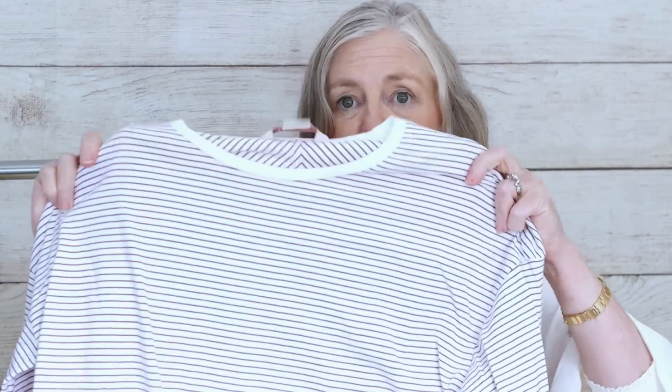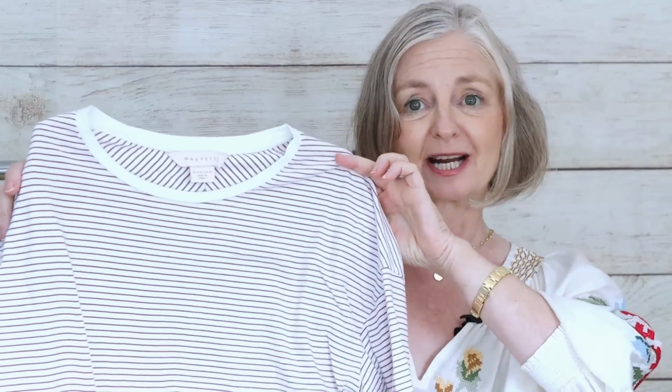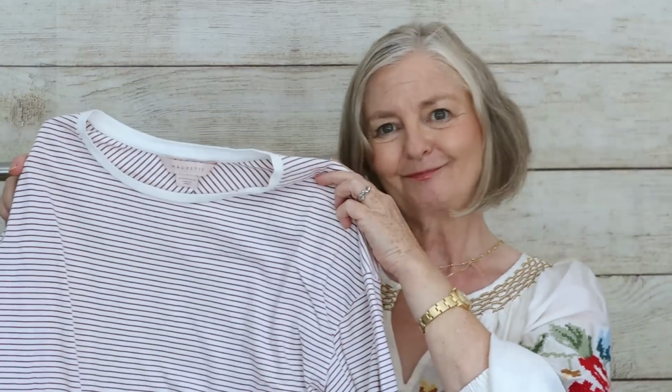I have got this oversized one that I got from Stitch Fix, and it's Mauvette, which is Stitch Fix's own brand in the UK, and this one is a kind of burgundy, ruby and ivory stripe. So if you can get away with horizontal stripes and you've got some, I think that would be a good addition to your September collection of clothes. It depends on your own comfort zone regarding horizontal stripes.